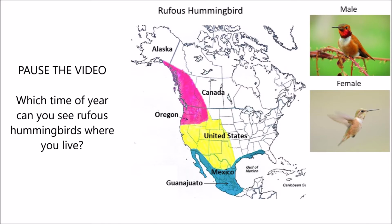Okay, now pause the video and figure out which time of year can you see rufous hummingbirds where you live.